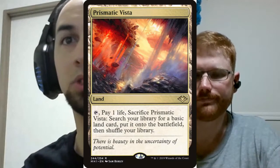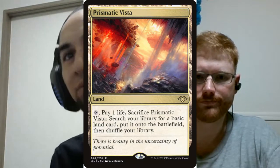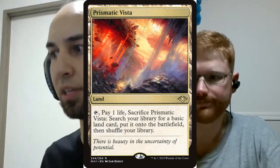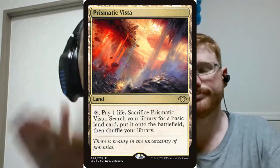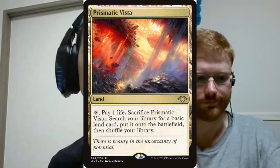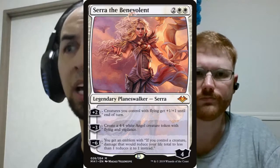Yeah, and of course the basic fetch land, the Prismatic Vista. The Vista is going for more in Japan. They were going for about 45 when I was still picking them up for 25, 26 on Card Kingdom. So that's kind of interesting. And there's also the reverse, things that are more expensive in the States but far cheaper in Japan sometimes. Like Sarah the Benevolent is $10 here, where it's almost double that online.